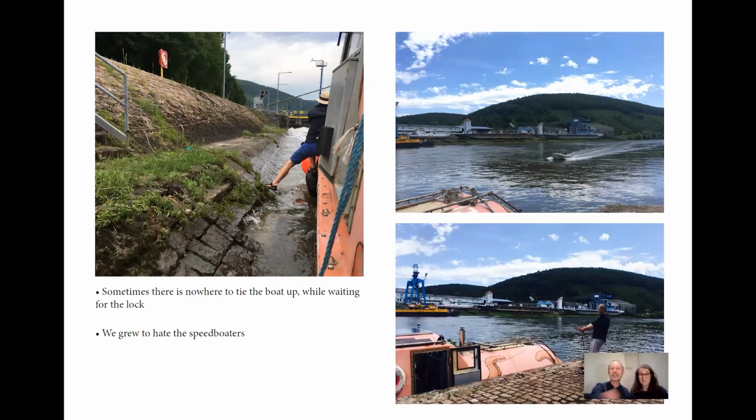So here we are waiting for a lock, and there's just nowhere to moor up. There's a sloping side, big boats going by, making great suction, battering you about. You're holding yourself off with the foot.